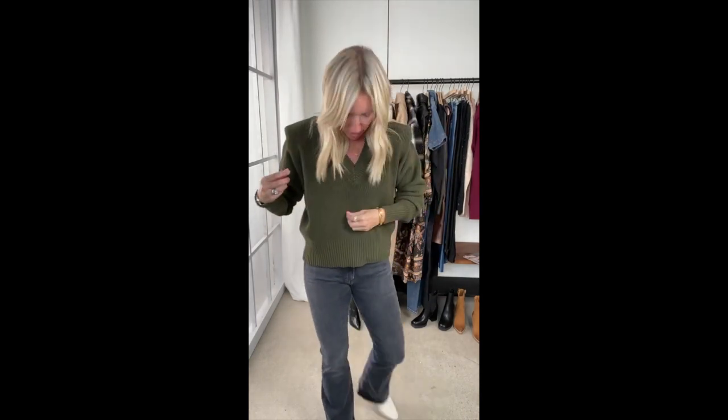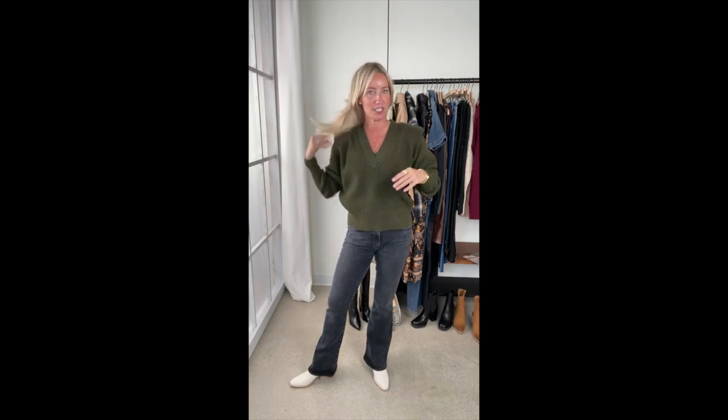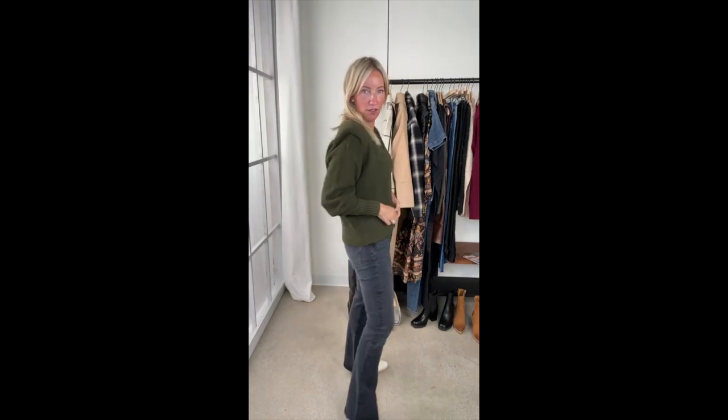So here you can see one of the things I like about this sweater, actually, and how they've made it better this year, is that it is not so crazy, crazy oversized. So V-neck, strong shoulder, not too long of a length. I would do just a little half tuck here, pull up those sleeves so I get a little bit of skin showing, and done. Totally changes the spirit of this outfit.